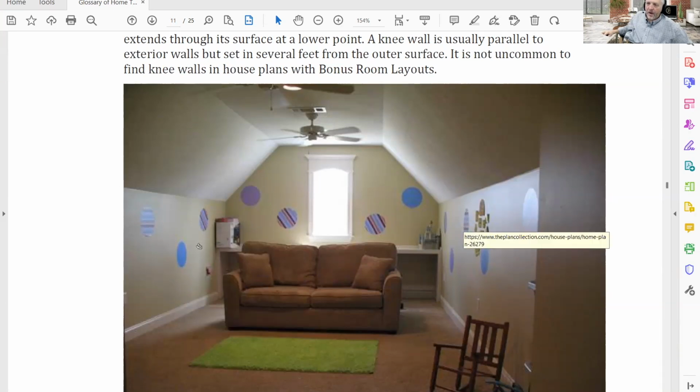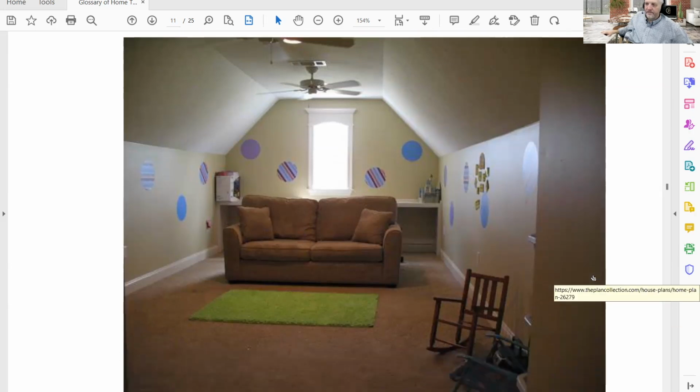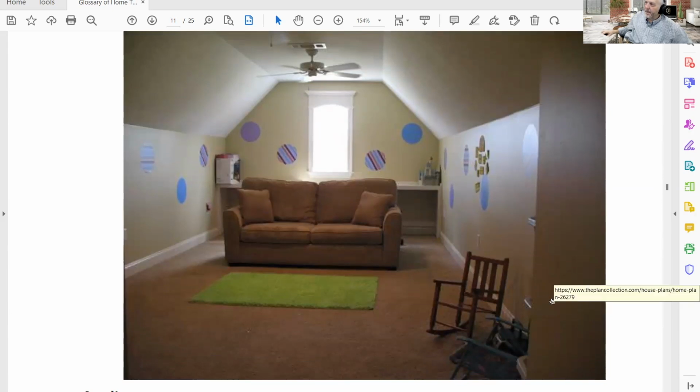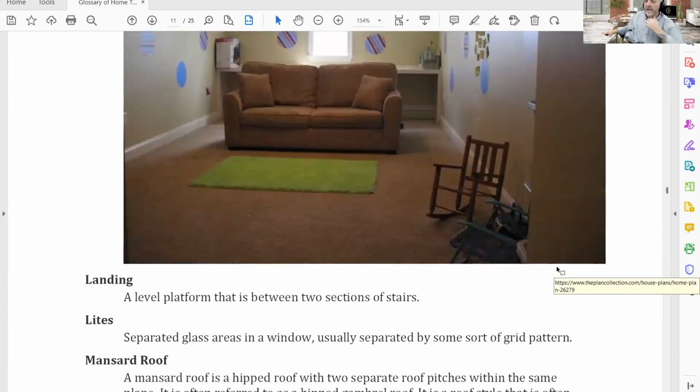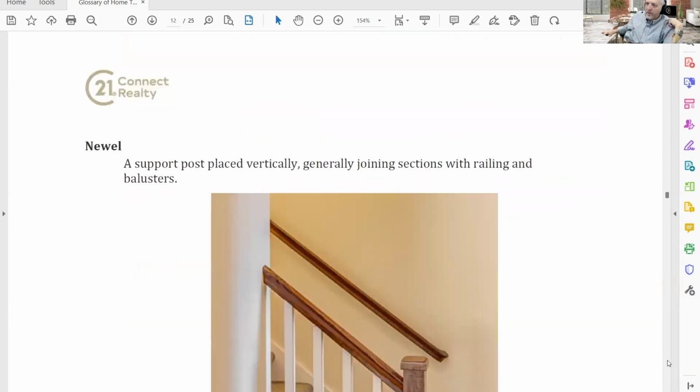Okay. Oftentimes you'll see a small doorway in these because this is a perfect place for storage behind there. So this is where you can put your Christmas tree decorations and your Halloween decorations when you're not in that part of the year. And I love to be able to point that out to people. Great location for storage. Okay, keep going.